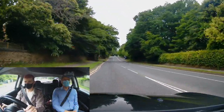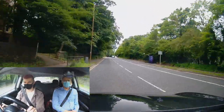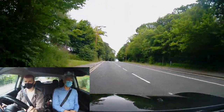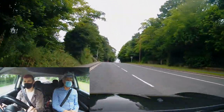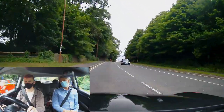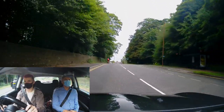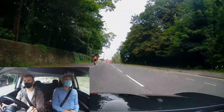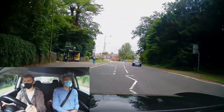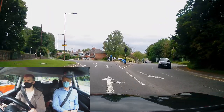Roundabout, we're going straight ahead. Got a nice cyclist up there for you. Straight ahead, third exit, you need the right lane. Straight ahead, third exit, we need the right lane. Use your mirror as soon as you see the cyclist. Straight all the way around. Foot off gas now. And that's good space you've given him there, yeah? Brake. Clutch up.